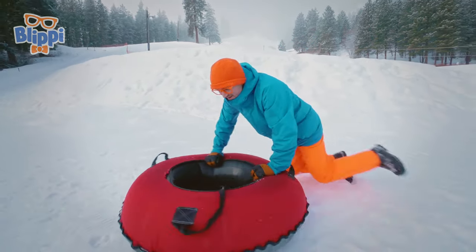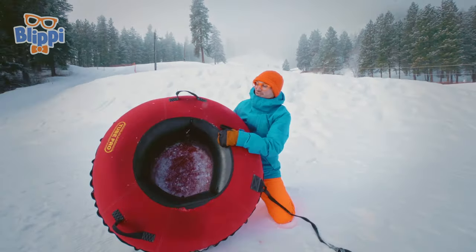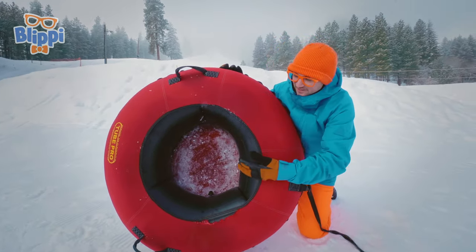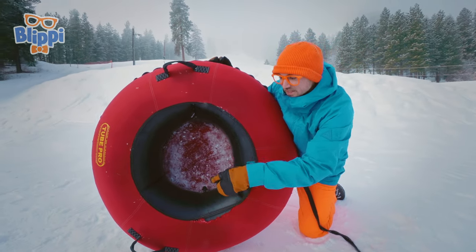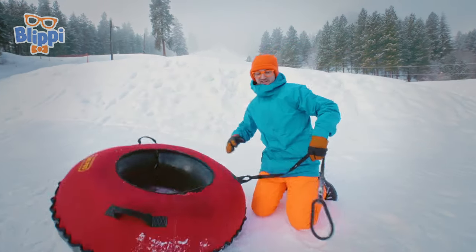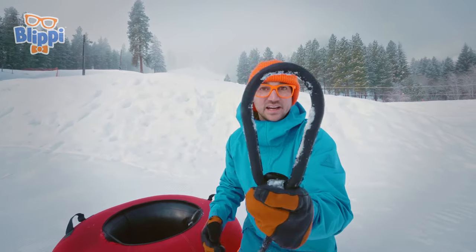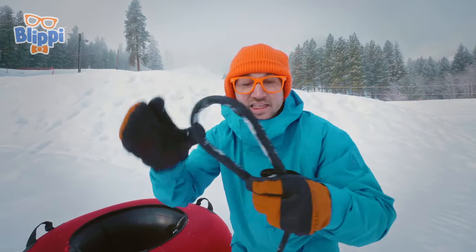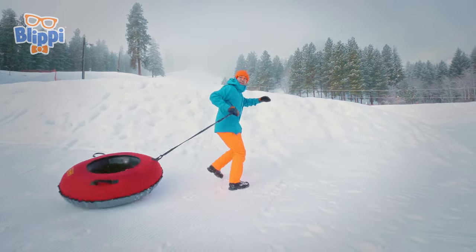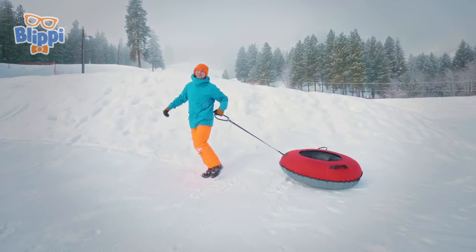But first, this is an inner tube. Whoa! This inner tube has a red cover on it. It protects the inner tube. The actual inner tube is black and rubber on the inside. See? And then there's an inner tube leash. And this ring is what the hook hooks onto. That then tows you up to the top of the hill. Let's go check it out.